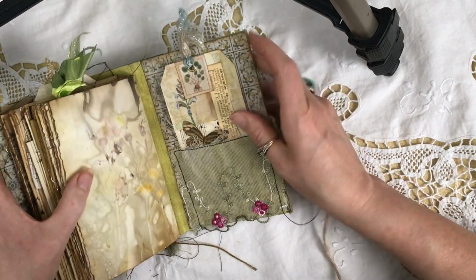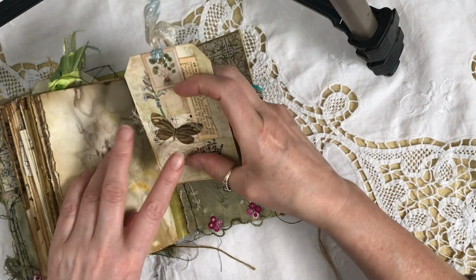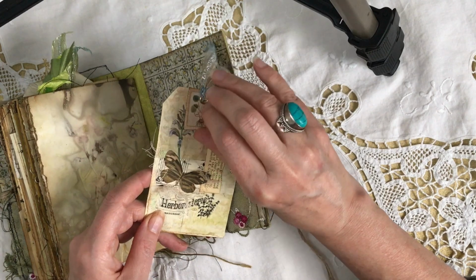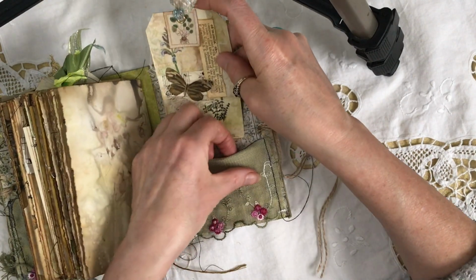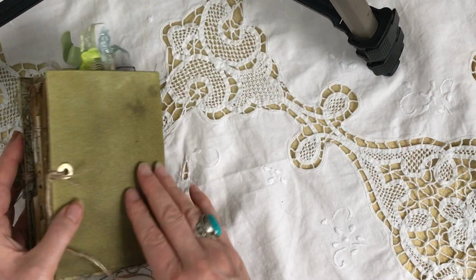And the back page, I've just put another lace pocket with a little tag that I've made up using bits and pieces. That does twizz. Blank for journaling on. You could put plenty of your own stuff in at the back. Just a plain green back.